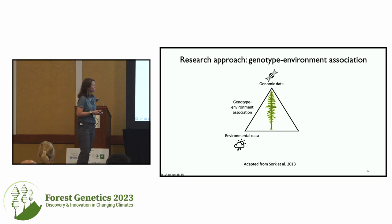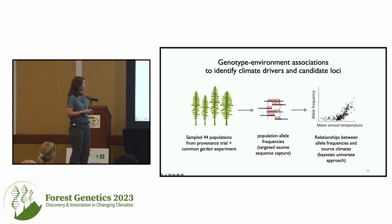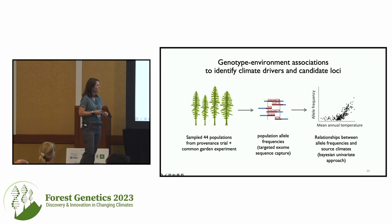So for the second research approach, we looked at genotype environment associations. To do this, we sampled 44 populations from the provenance trial and a few from the Common Garden experiment with leftover probes. What we did here is we pooled populations and looked at the allele frequencies per SNP or loci. And so we can look at the allele frequencies per population and relate them to their source climates to look for associations. This was done using a Bayesian univariate approach, which means per loci, per predictor variable, per environmental variable.